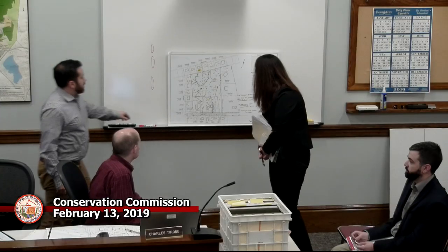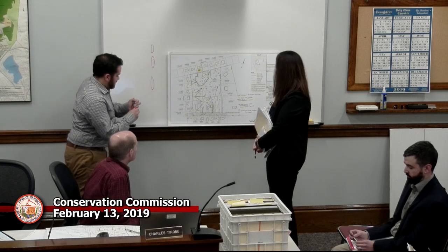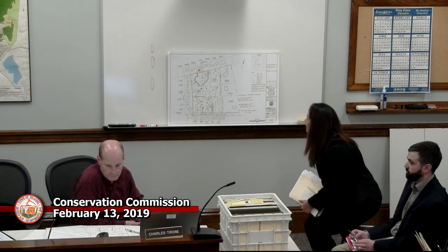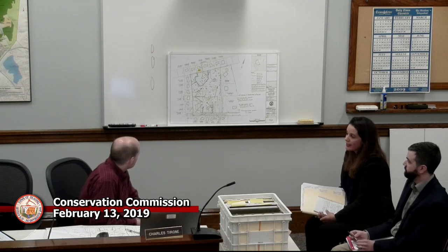I'm not sure where you're talking about. So 158 contour. Oh, right here. Yeah. And this was an area of concern. Yeah, that's where Chuck had his auger go down. I mean, we can certainly take a look at that area. I'm hearing that from the commission, and that's not a problem.